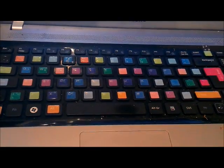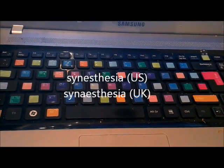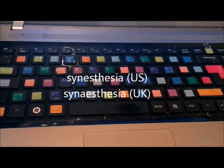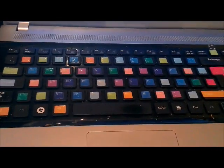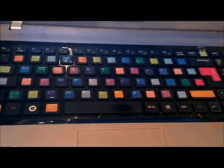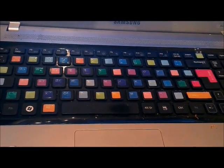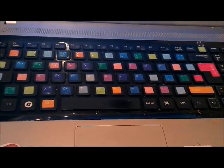Now, I touch type, so I shouldn't really have a problem, but the colours are really driving me crazy. If you have synesthesia, colours for the days of the week, numbers, that kind of stuff, do leave me a message below, because that was my research project when I was doing my PhD. So, you know, I know quite a lot about this. But I have to say, don't go and pay $1.99 for alphabet stickers for your keyboard if you've got synesthesia, because it will drive you mad.